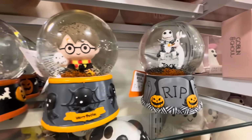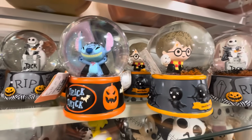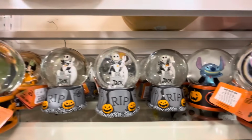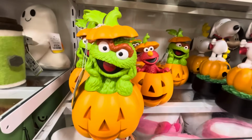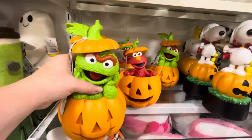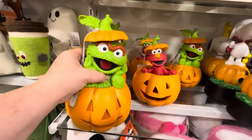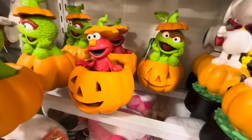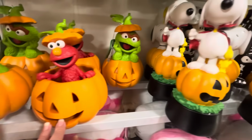We've got lots of snow globes come back. I really do like when I always see Harry Potter, because he and a lot of Disney movies give off the Halloween vibe. I finally found this. I think this is so cute. I've seen this all over social media, and it has been so nice to see it in person. They are pricey for $30, but I really do love them.